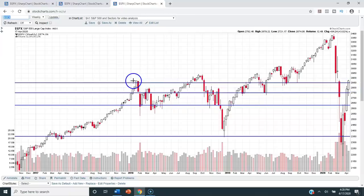You can see that the market failed at this level back in January of 2018, and you can see back in September of 2018 the market failed at a level just slightly higher than this. And again, right around that same level here, about 2950, we kept running into resistance, and that happened again back in April of 2019. So we're getting to an interesting level here.